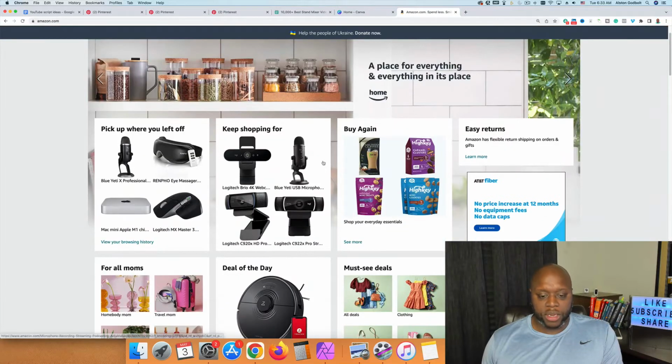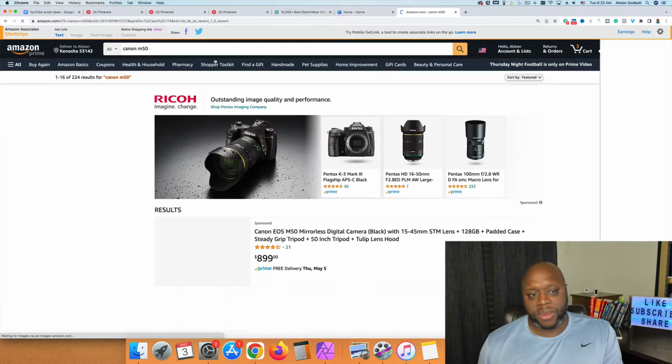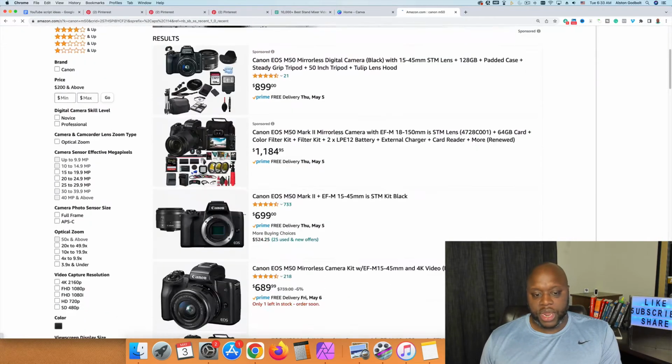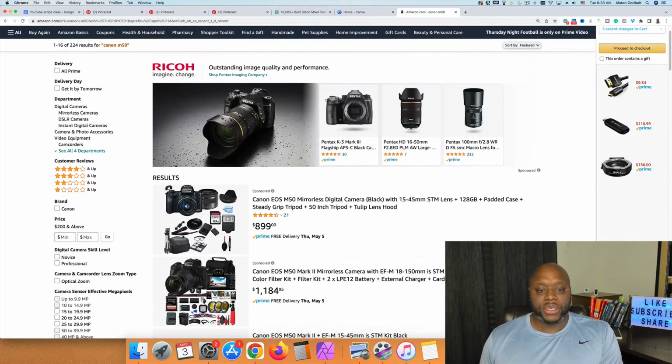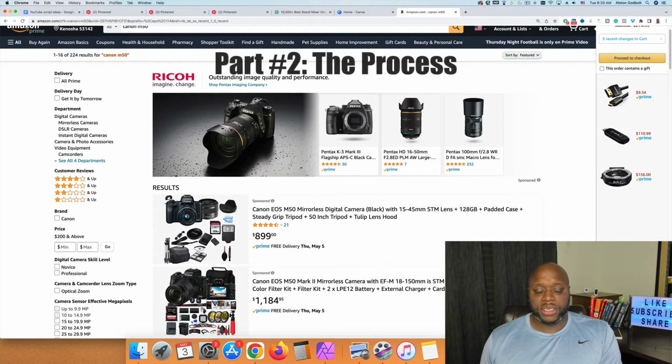So I'm just going to grab a product that I recently purchased, this Canon M50. Now, you don't actually have to have this product for it to work, but I've done some research on it, so I'm going to promote this one, for example. What we'd want to do is grab our affiliate link, and now we need to start creating content.